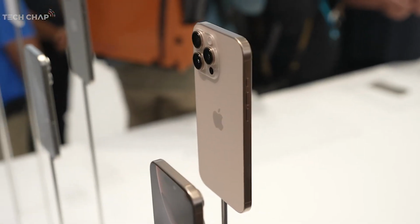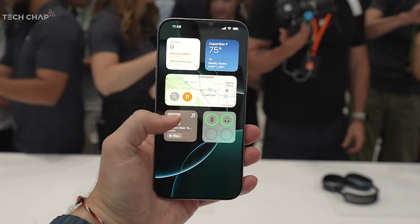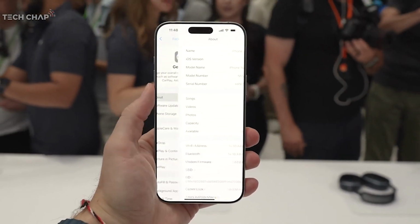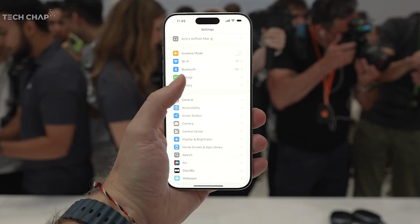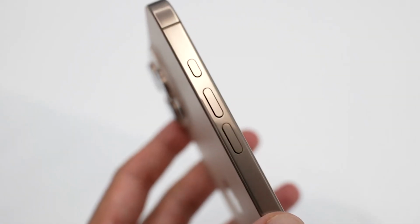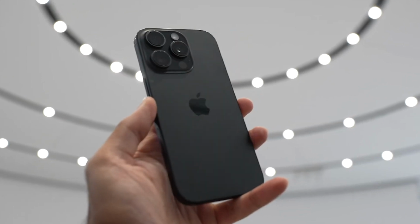Now, here's something a lot of you care about: battery life. Apple promises up to 29 hours of streaming video on the Pro Max. That's 4 hours longer than the iPhone 15 Pro Max. And thanks to the A18 Pro's efficiency, you'll definitely notice the improvement.